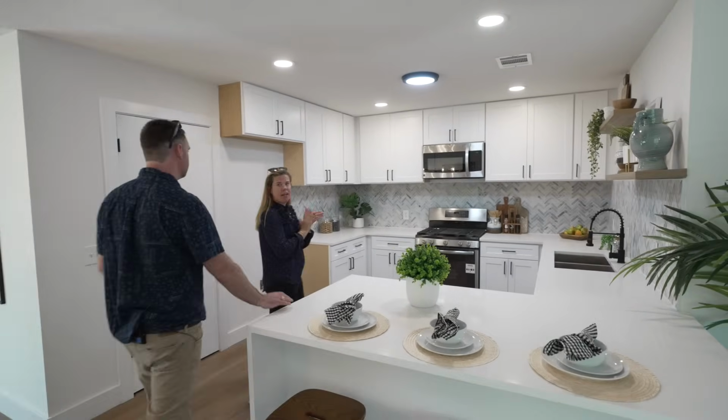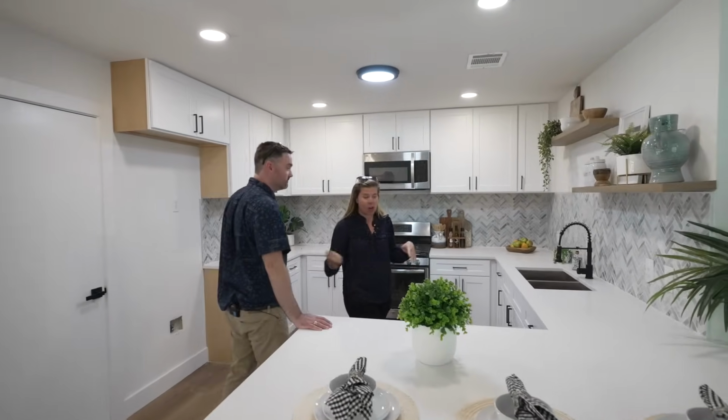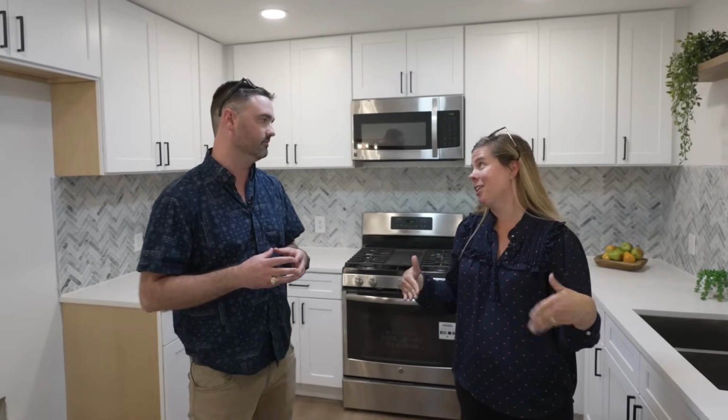Okay, so I think the house turned out beautiful, but at the end of the day, it is all about making money for our clients. That's why they partnered with us after all. So let's break down the numbers on this thing. I'm curious to see how much money they're gonna make.